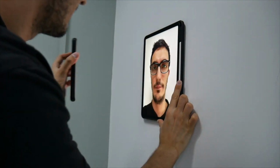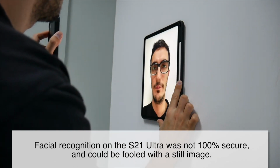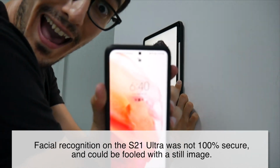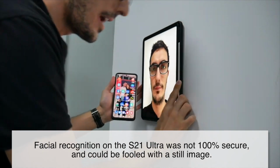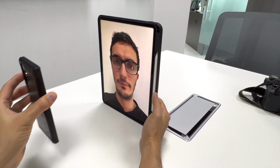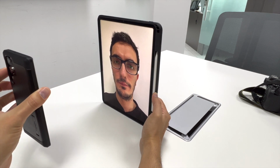Facial recognition on the Galaxy S21 Ultra was not secure and could be fooled with a still image. Are you kidding me right now? It's unlocked. Keep in mind that the Galaxy S22 Ultra can also be fooled, much like its predecessor.